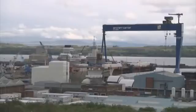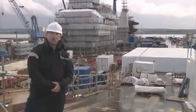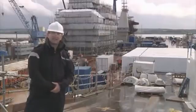We are now stood on top of HMS Queen Elizabeth's ramp. The ramp is a British innovation. It was also used on the Queen Elizabeth class predecessor, the Invincible class. The purpose of the ramp on HMS Queen Elizabeth is to allow the F-35B to take off with a far greater fuel and weapons payload.